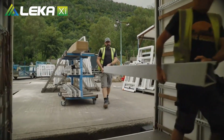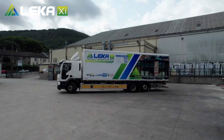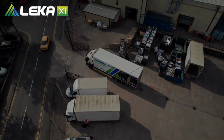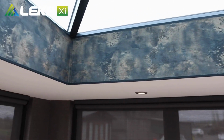Loaded onto one of our transport vehicles, your LEKA system is then delivered nationwide to your chosen installer in preparation for completing your bespoke project. Installations are usually completed within several days. Our network partners are on hand to provide clear advice every step of the way.